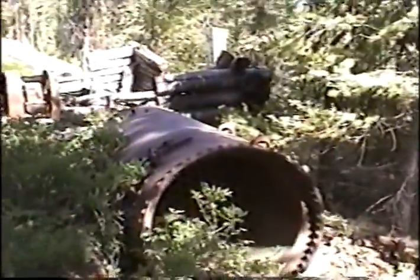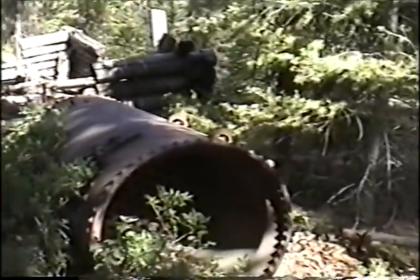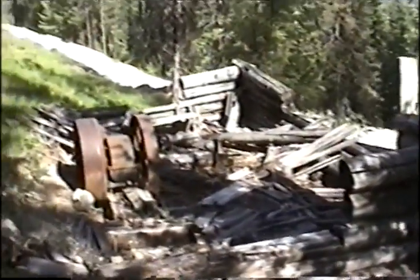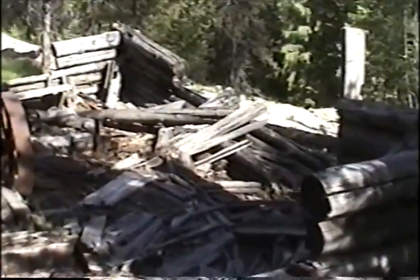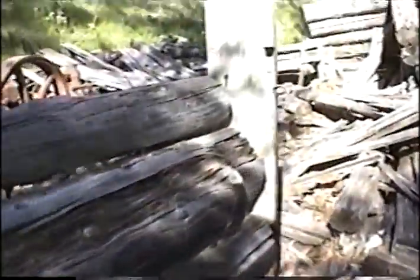And I kind of like this property. It's got the little cabin there. It's got the old steam boiler. I don't know if it's a grinder or what it is in it. These are all patented claims, by the way, in here. They've been sold and are now being subdivided into housing tracts.